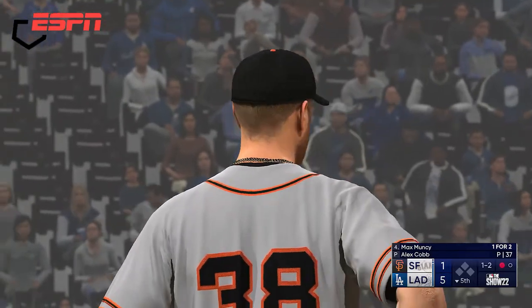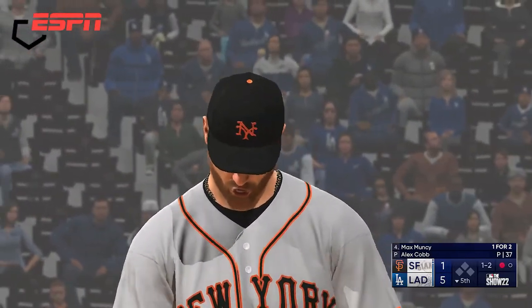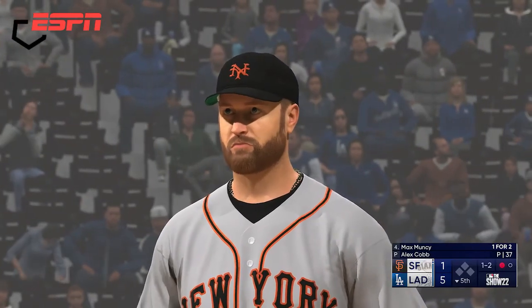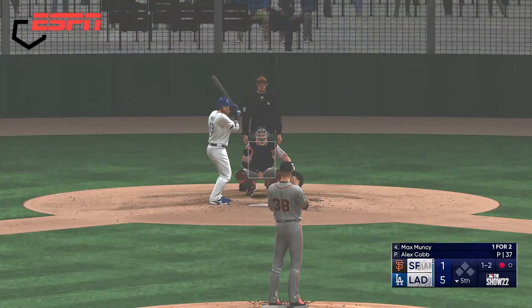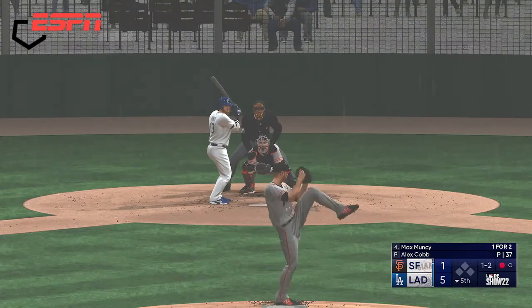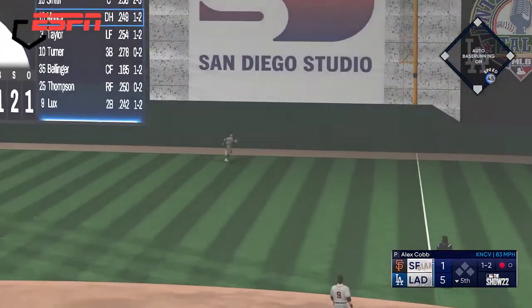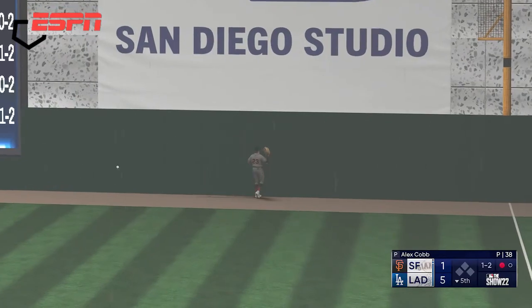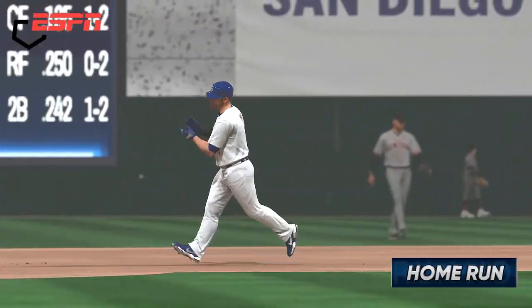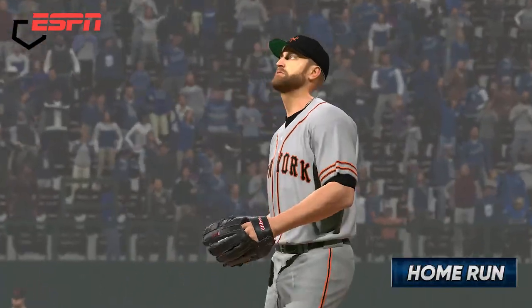Well, the good thing so far is that he hasn't issued any free passes. Unfortunately, they're making pretty good contact, so not getting the swings and misses and making that defense work behind it. And the right-hander deals. That one ripped. Muncy leaves the yard, and they boost their lead. It's 6-1.